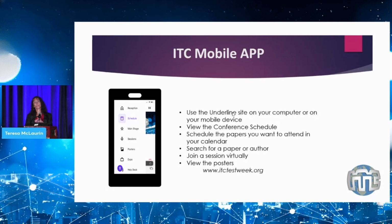And just to note that underneath the proceedings is the username and password you need to use. It's real small, so I just want to make sure you didn't miss it. You can also get to the sessions here. The schedule is a calendar.